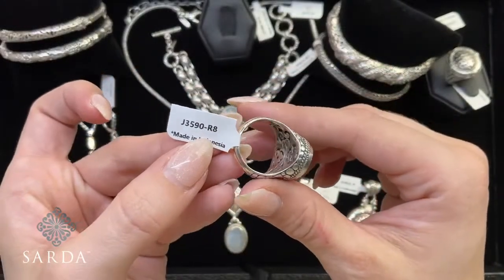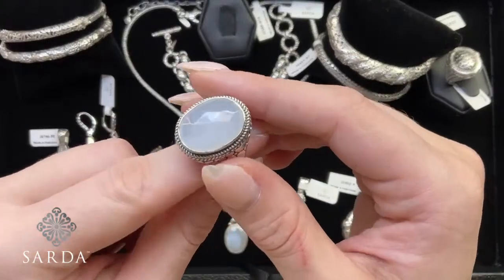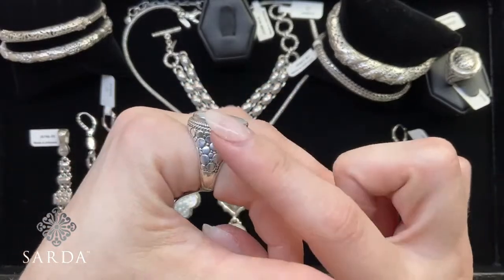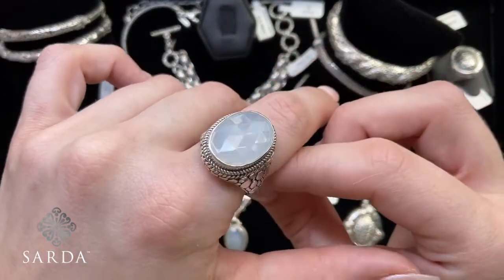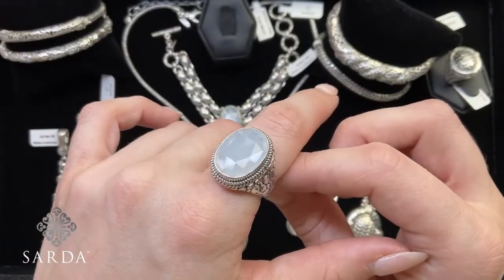Well, they were commenting about the set in the middle, J3590. It is the white moonstone ring for $119.99. Size 8, J3590. Flattened Jawan beads down the shank of this. Look at the size of this. And you see all those extra facets for maximum sparkle.